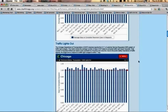And then again, it also allows residents to track, as we're making these process improvements, is it in fact making a difference in how the departments are performing?